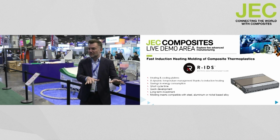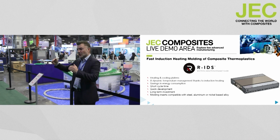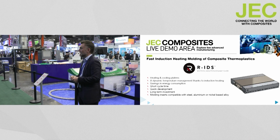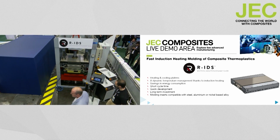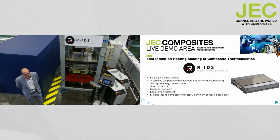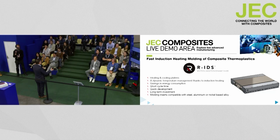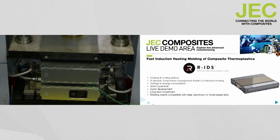Here, we're starting from ambient. So the first cycle is obviously the worst, right? But as you go and you make more and more parts, that's when the technology becomes the most interesting. Another point, with induction, you use the energy when you mold, when you're actually doing something with it. Other technologies like electrical cartridges or oil heating don't have this capability. Typically, a manufacturer could leave it on for maybe a day or two because it takes too much time to heat up the whole press or the whole platen or the whole tool. Here, you just use it when you need.